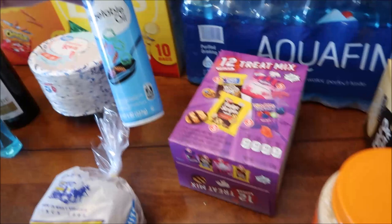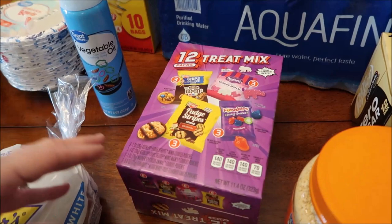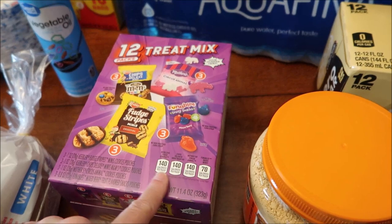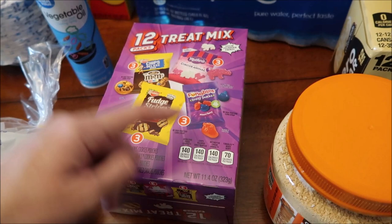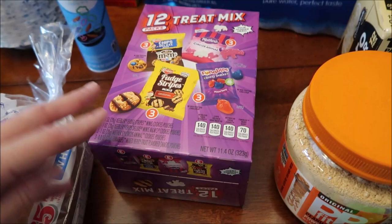And then Kevin wanted a sweet treat, but he wanted something that was already portioned, and that he would get different things. So these are only 140 calories for the cookies, and then the gummies are 70 calories. So you get Keebler M&M mini cookies, Fudge Stripes. You get Mother's Circus Animal, and then these are called Funnables Fruity Snacks. Yes, it would probably be cheaper to make up your own, but it's just more convenient this way.